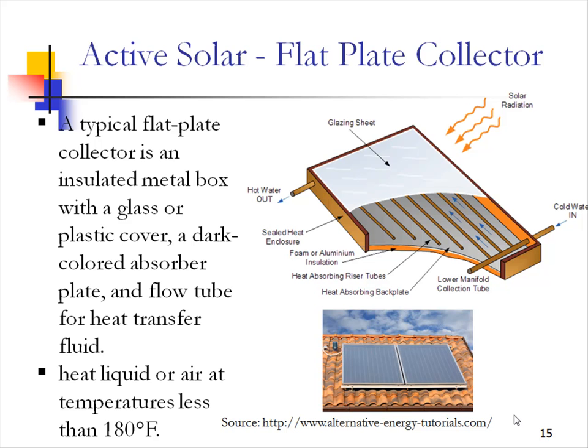It looks like an insulated box. You have this heat absorber, normally painted black, maybe made of aluminum or any type of material. Then you have tubes with the fluid going through, transferring the heat away to your heat exchanger, or if it's air, maybe directly circulating with your room. We see a lot of pictures of that on roofs. This system can heat your liquid or air to temperatures less than 180 degrees F.